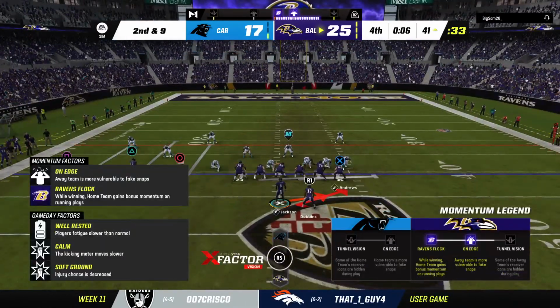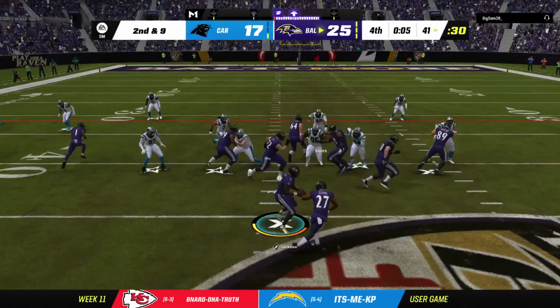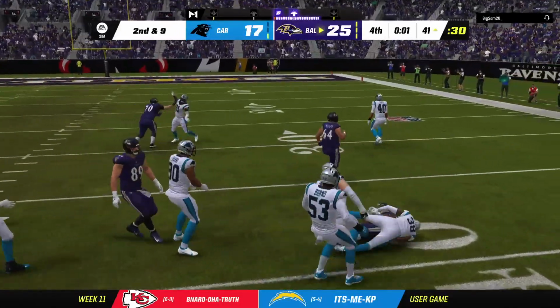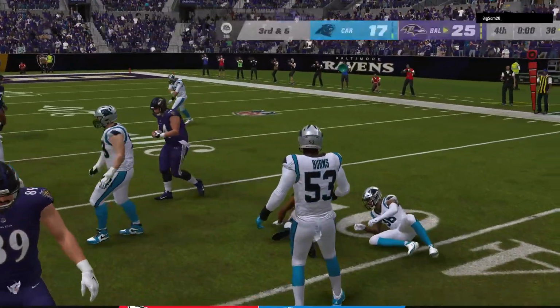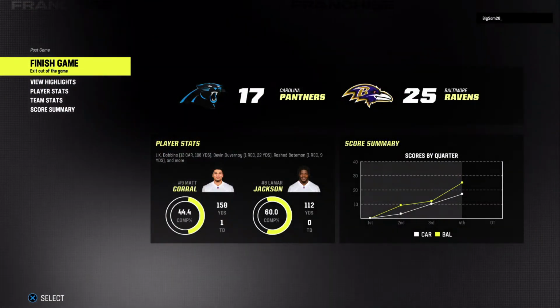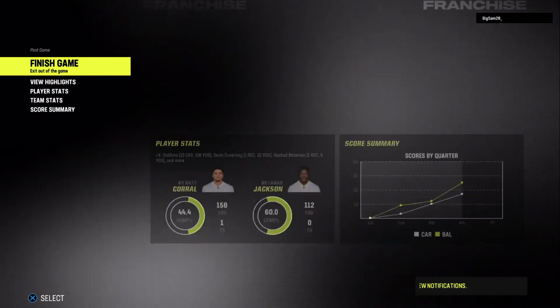The run only got a yard. Here's 2nd and 9. Dobbins running out of the gun. They follow up the first down 1-yard run with a minimal gain of 2. So the final seconds tick away in this Baltimore victory. And we talked so much about the turnover battle.